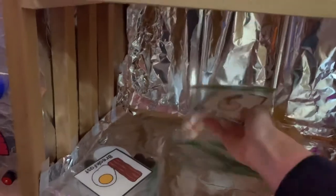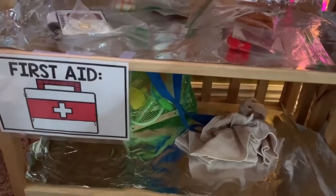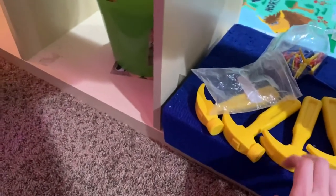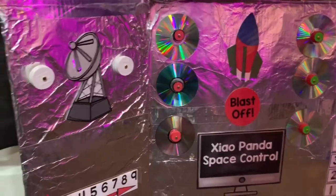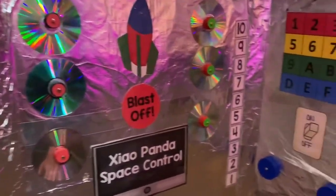So, shrimp cocktail, breakfast, lots of different kinds of space food. And I added first aid. I made printables for a repair station for loose parts. I just didn't have a shelf to give it. And here is my control panel.